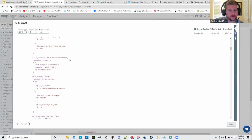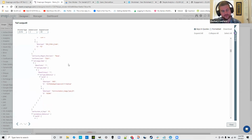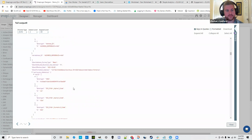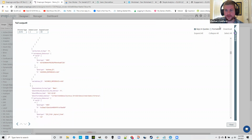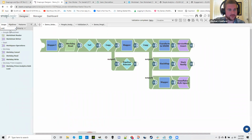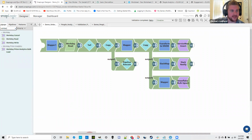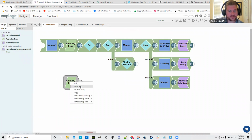A lot of this is information that we ourselves put in. Other elements are devised or figured out by Workday itself, and other items will just be blank because we don't have that information input yet. But it's really, really simple. In order to mimic what we just did and get the information out, you literally just have to search for Workday inside of the snaps, pull over that read, and then do that configuration using the service and object. So really pretty simple to get started.